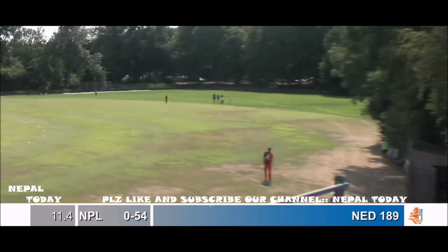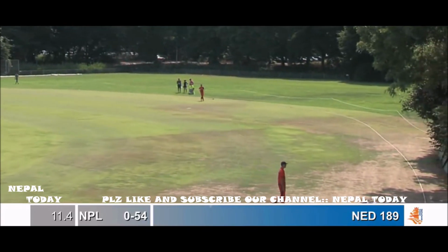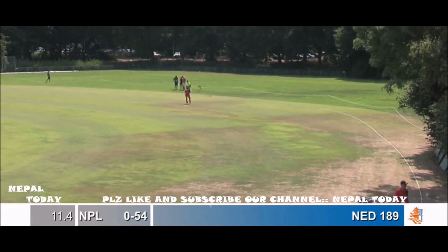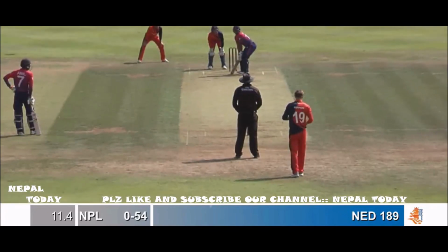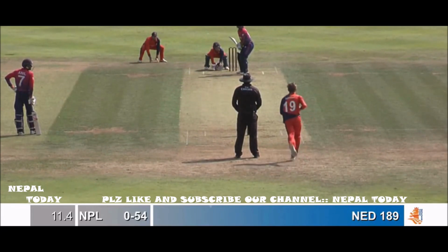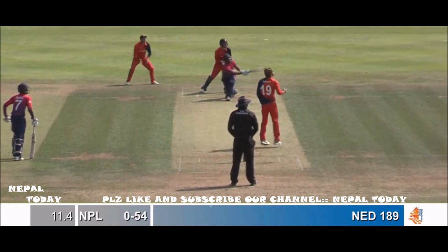Well, that is picked up well. Beautiful shot. There's no one out there, and just down on one knee. Slog sweep. Looked like he was waiting for that full one. And it's a great shot from Malla. There we go. We see it again. It's tossed up. Down on one knee and away it goes.